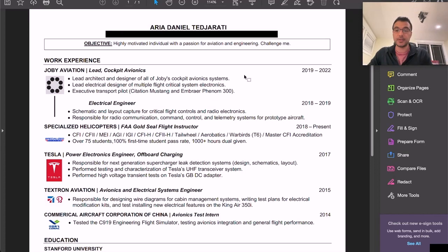At the very top, I have an objective, and I really liked that I had this objective. However, if you actually read it, it says, highly motivated individual with a passion for aviation and engineering, challenge me. Well, that's not really an objective, is it? That really is more describing who I am. I'm being asked to be challenged. That's kind of an objective, but it really doesn't very clearly explain what I want to do.